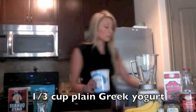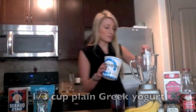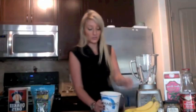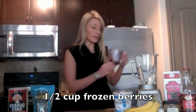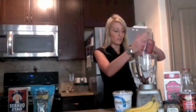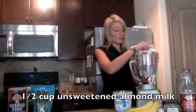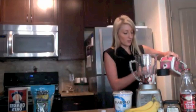So I'm going to start out with some non-fat Greek yogurt, plain Greek yogurt. I'm going to do 1/3 cup. Put that in the blender, and I'm using non-fat plain here because there's no sweeteners added, no corn syrup, no artificial colors, no artificial flavoring. I'm going to use 1/2 cup of frozen berries, whatever kind of berries you like. Mine has some cherries in with it, so even more of a cherry boost. I'm going to add 1/2 cup of unsweetened almond milk. Gives that nice almond flavor.